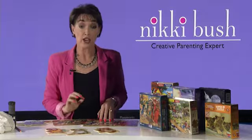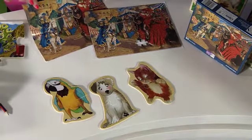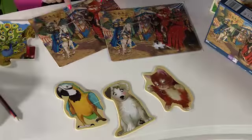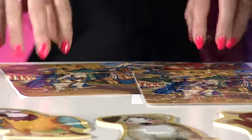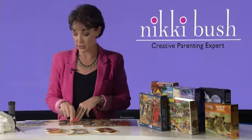Another nice feature of the Smart Play puzzles from RGS is that they come with a poster. Now, I remember that my favorite puzzles as a child were the puzzles that came with the poster. And as you can see, this fits perfectly under the puzzle, so a child can actually build the puzzle directly on top of this poster.